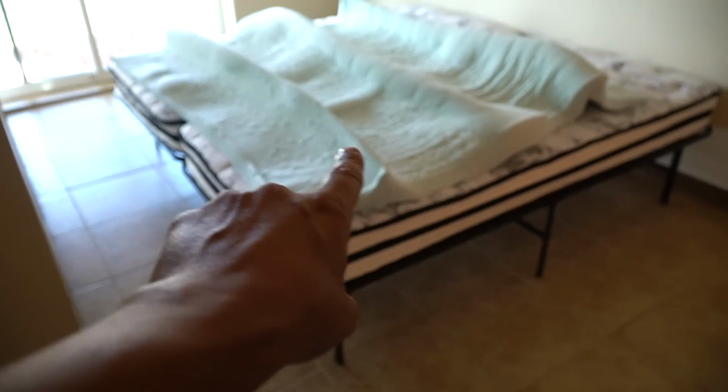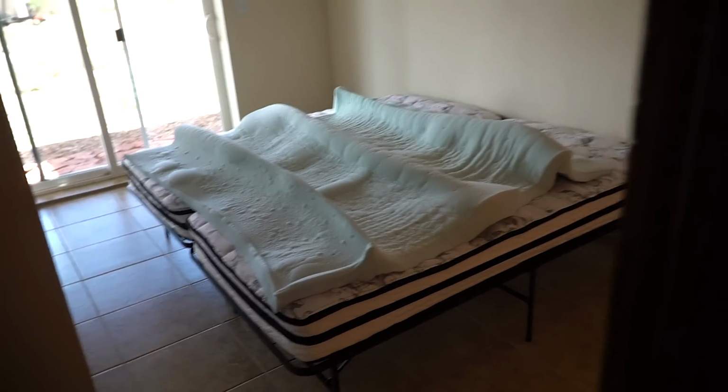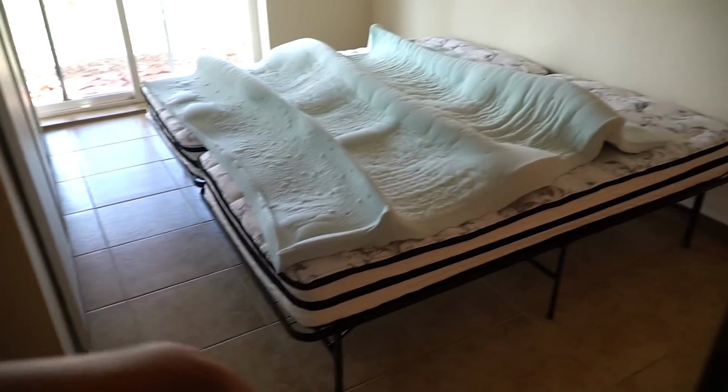So this is gonna be where our king size bed is. And as you can see, we have 2 twin mattresses just set up. I think that'll work just fine. It's a little tight. It's not a huge room, but I think that'll work.